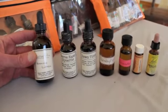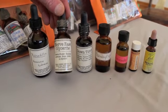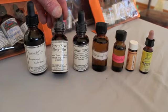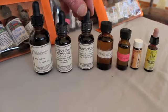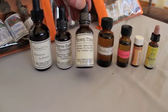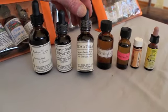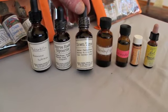And so here's the Pulsatilla, the Anemone tuberosa. Here's a Nervese glycerite, which has a combination of passion flower, skullcap, lavender, hops, avena, the wild oats in glycerin. I like to have a lot of different types of glycerins in my herbal first aid kit, for children and people who don't want to take any alcohol extracts. Here's a really strong formula called Downtime. It's a mixture of valerian, passion flower, skullcap, St. John's wort, hops, corydalis, and catnip.